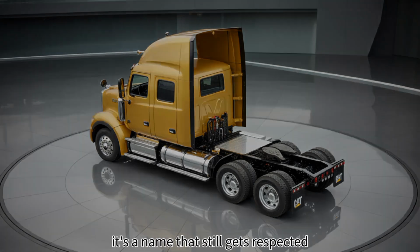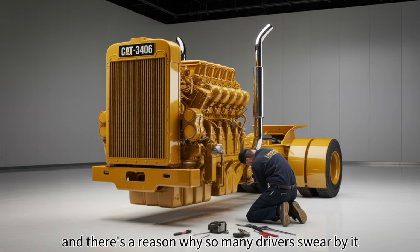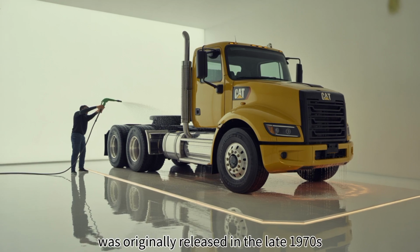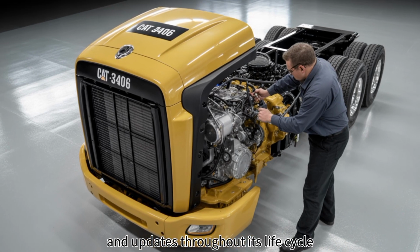This is a head-to-head breakdown of performance, reliability, fuel economy, emissions, and real-world experience. Whether you're a fleet owner, an independent trucker, or just someone who appreciates raw mechanical power, this one's for you. Let's start with the Caterpillar 3406.